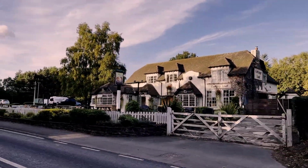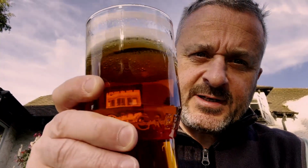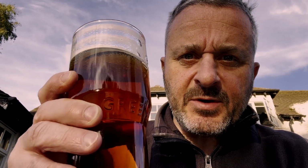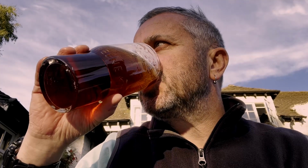Cottage Loaf, lovely name. With Greene King on draft. Not seen this for a long time, so I've got a pint of IPA. Only 3.6, it's quite nice. I seem to remember it being a popular one down Suffolk, Norfolk, Essex. Might try one of the stronger ones in a minute, and then meander my way back down to Wirral Country Park, where I am stealthed.